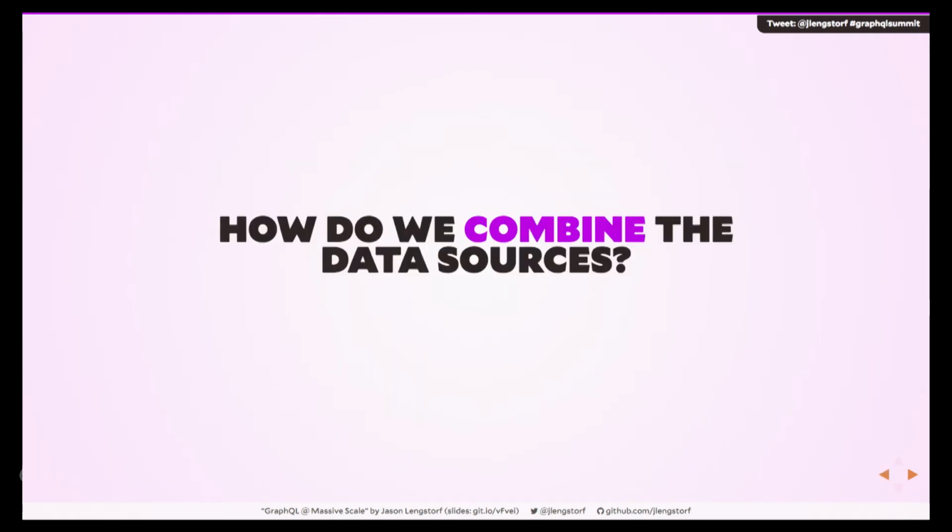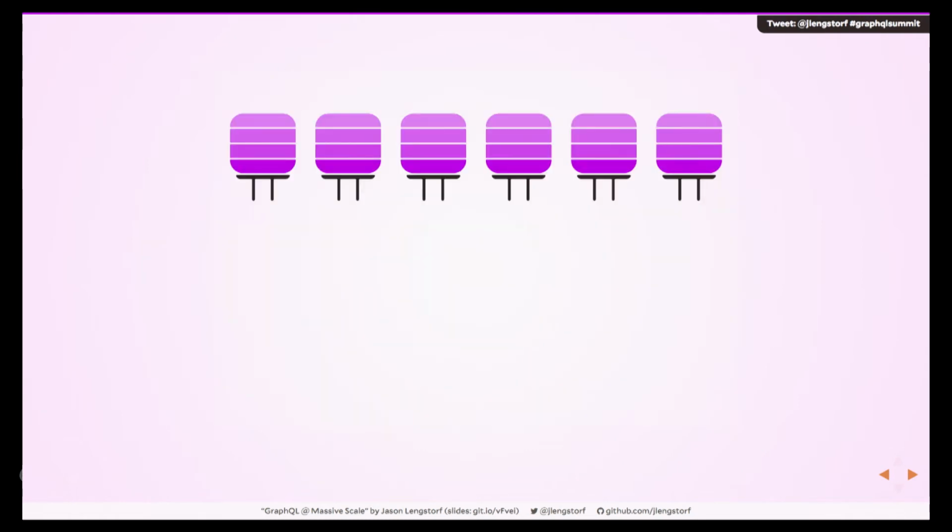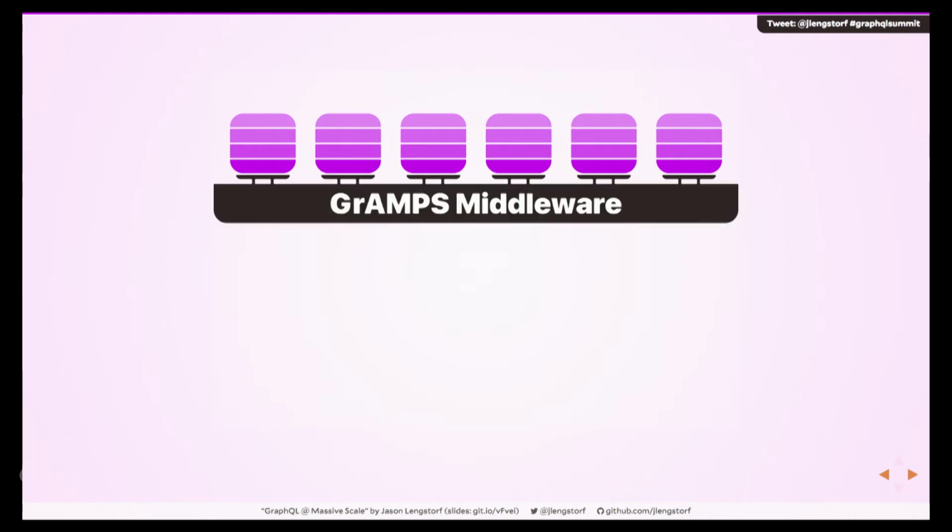So now that we've got external data sources, how do we actually combine them? So we start out, we've got our set of data sources. And the way that we approached this was we built what we're calling GRAMPS, which I can't actually say the whole thing. It's GraphQL Apollo Microservice Pattern Server, GRAMPS. And the joke for me is that I basically think of this middleware being like, get your data off my lawn, because it lets everybody control their data, but we get to control the data source.